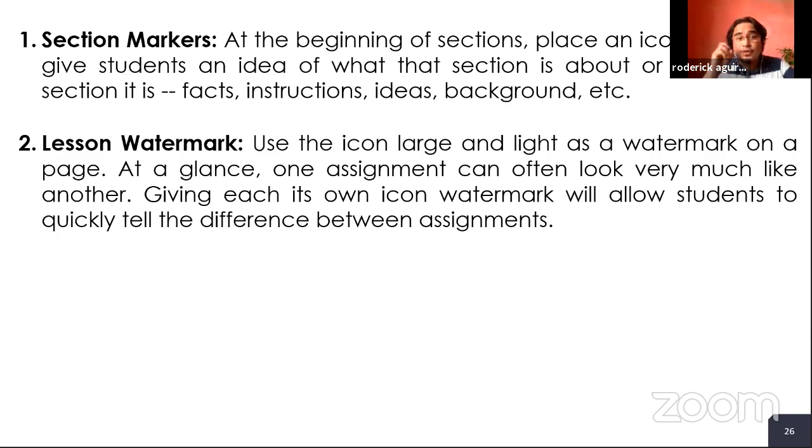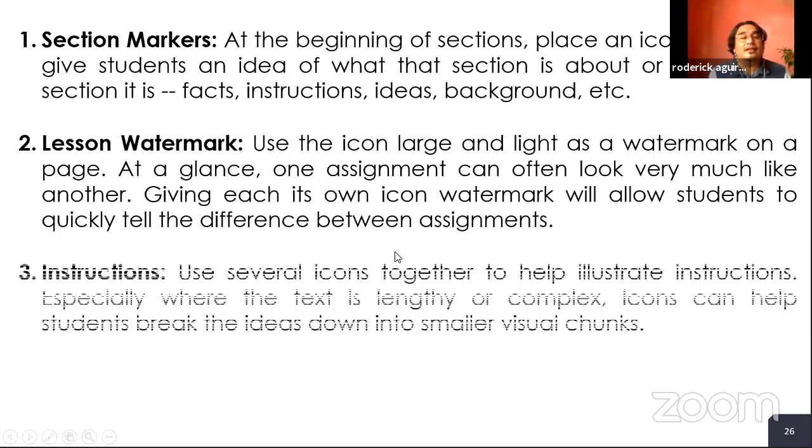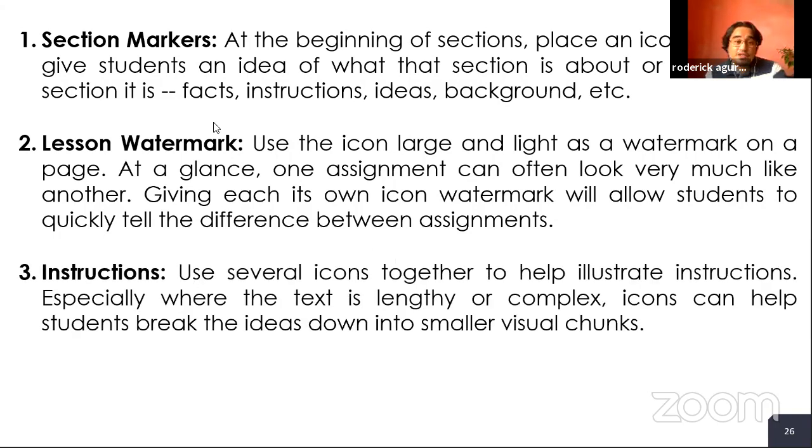If the icons would help our students cognitively prepare themselves for the materials, maganda po ang watermark. Ngayon, kung ayaw nyo po maglagay ng watermark, then go for section markers instead, please. Then we have instructions. Pinakita ko sa inyo kanina yung mga icons per activity. So maganda po yung mga instructions.